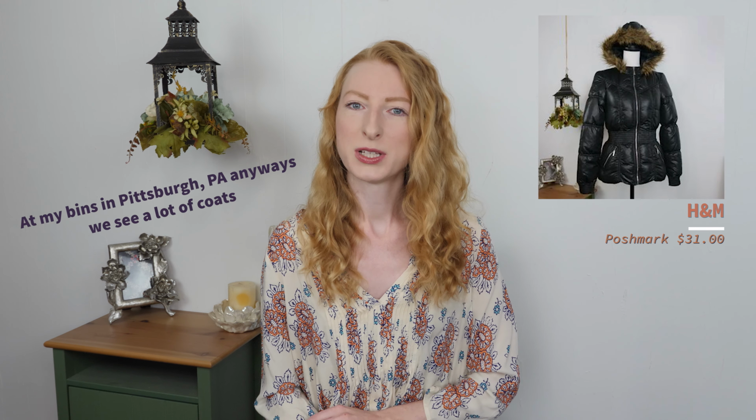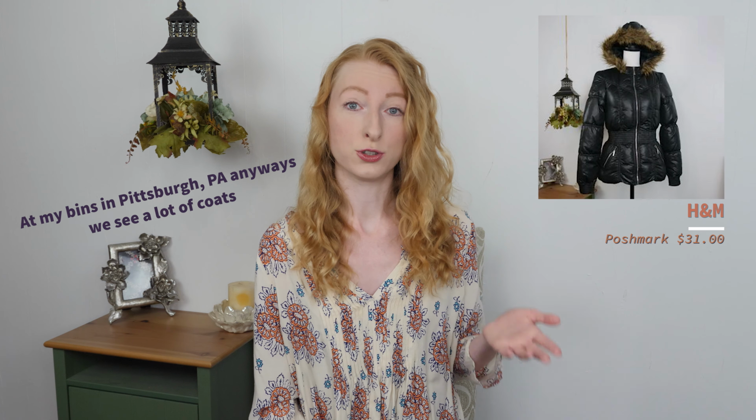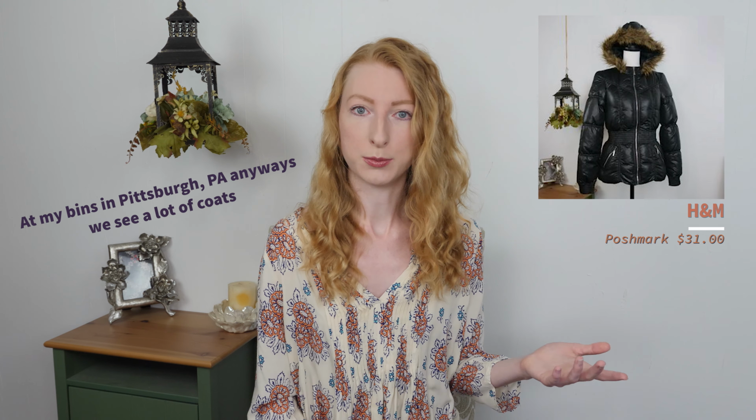A lot of times people tend to overlook the coats at the bins, and this was during summertime, so that was another reason people were overlooking coats. So I saw this coat, and even though it was H&M, it was in really good condition. Like the metal ends of the coat still had plastic wrap on them, so it was practically like new. And it had a fur hood, and I just knew that whenever it came time for colder weather that people would be interested in this coat.